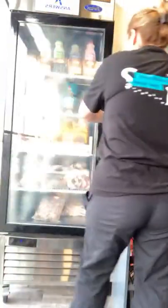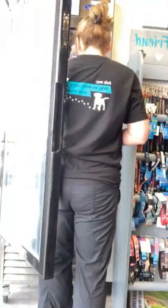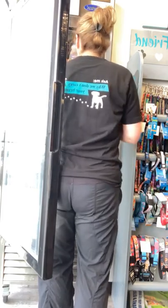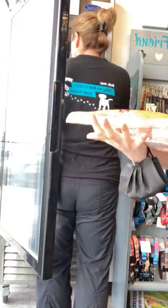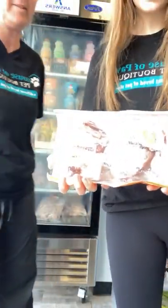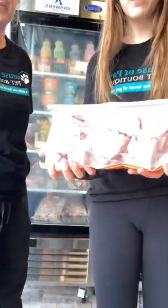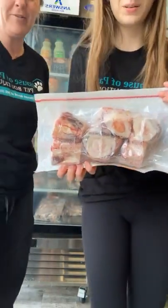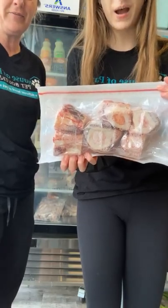And the last thing, before we freeze our fingers off, is raw meaty bones and stuff like that. What I'm going to show you first is these are just your regular beef marrow bones. These are really, really great, not only as a regular treat, but for cleaning the teeth as well. So at least you can see it now. This is just a simple pack.